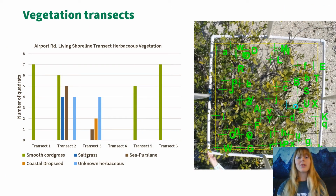Another living shoreline monitoring activity we've done at NCBS has to do with the vegetation community. Along preset transects on Airport Road, staff members travel down the shoreline with a PVC quadrat capturing photos with help from a drone. These photos are later analyzed with help from a specialized computer software system.